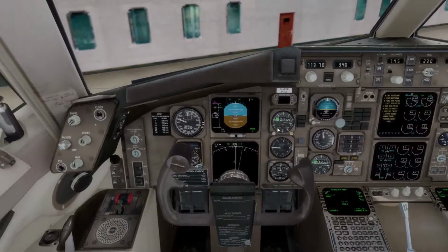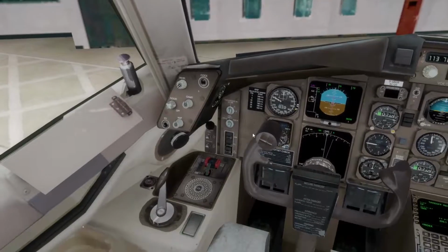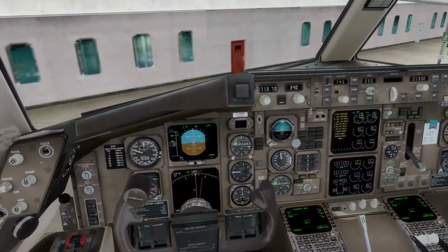So there we go. I don't know if you heard that there. That's just the standby power kicking into action. Anyways, that's it really until we get our pushback, so we will be back in just a second.